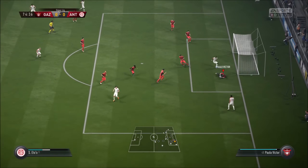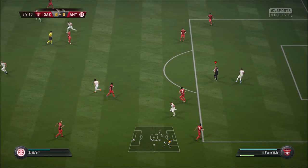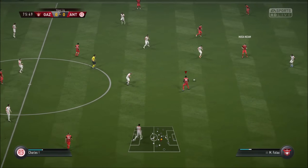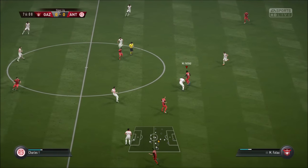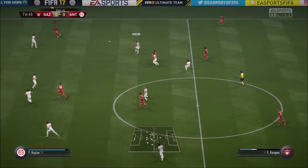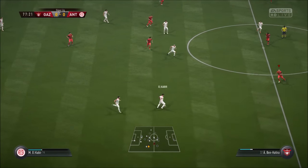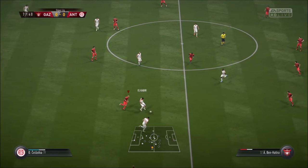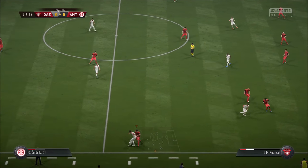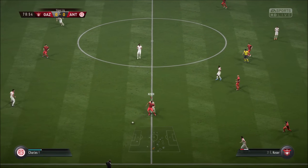That's a brilliant stop. How's he done that? It's a fantastic save. There's going to be a substitution. It's for the away team. Andre Cheluska. Charles. Good challenge.